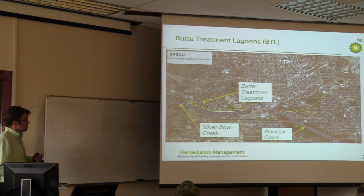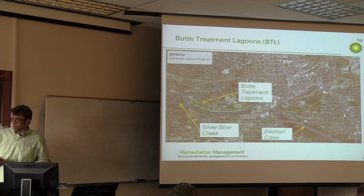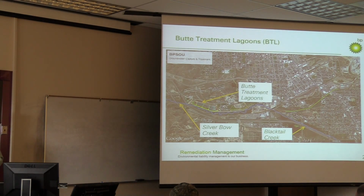So that's kind of a summary of how groundwater is captured and why it needs to be captured. Now I'm going to hand it over to Loren again to talk about groundwater treatment.